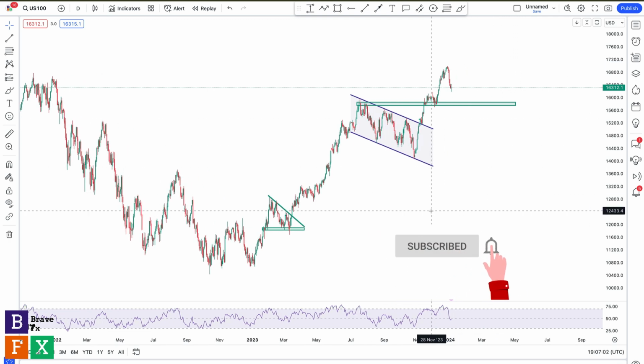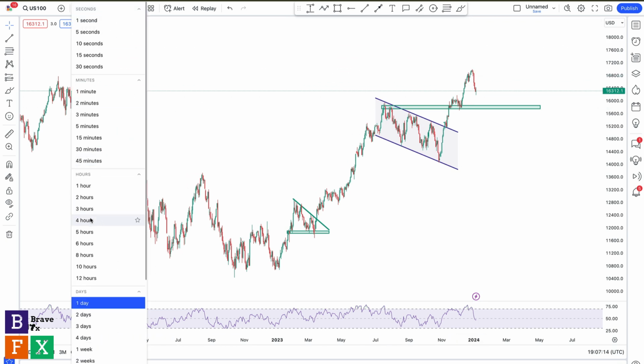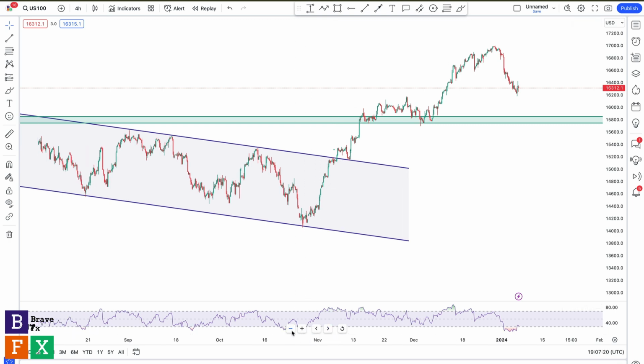So we're going to go down to a lower time frame to see how we can take advantage of the current price movement, because it seems we can see a price decline from those highs, right? So going down to the 4 hours time frame, let's start from here. We are going to focus on this area of value.